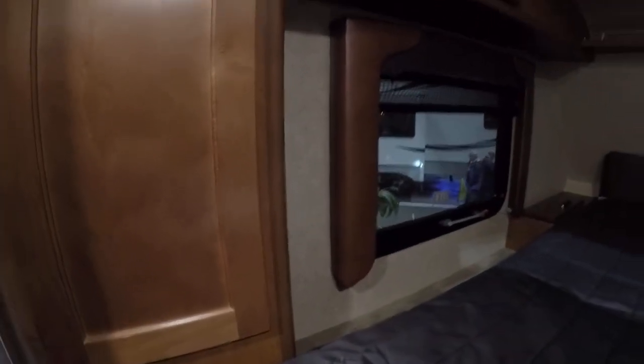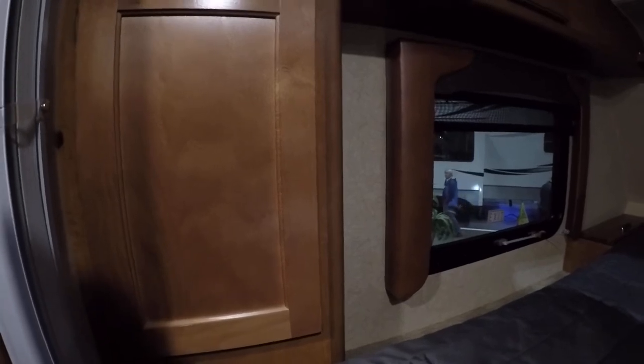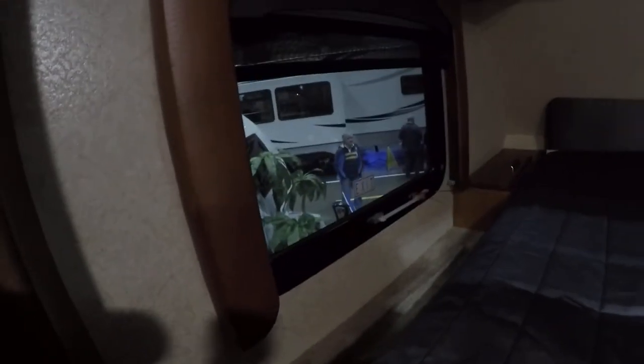Stereo. Not yet. Awning style windows. And these ones look to be insulated.